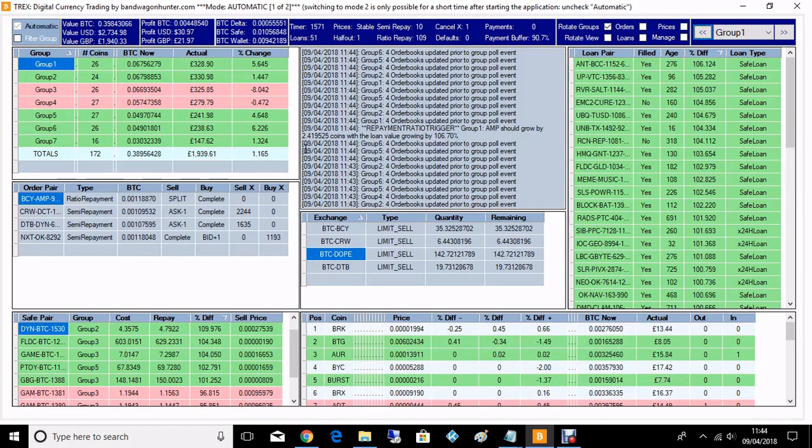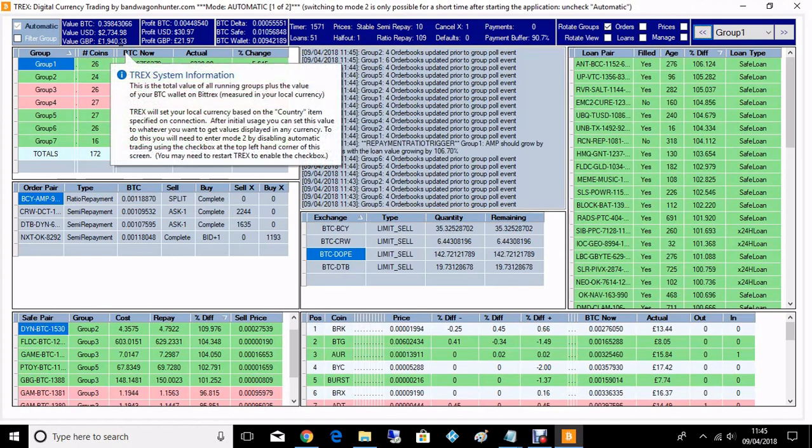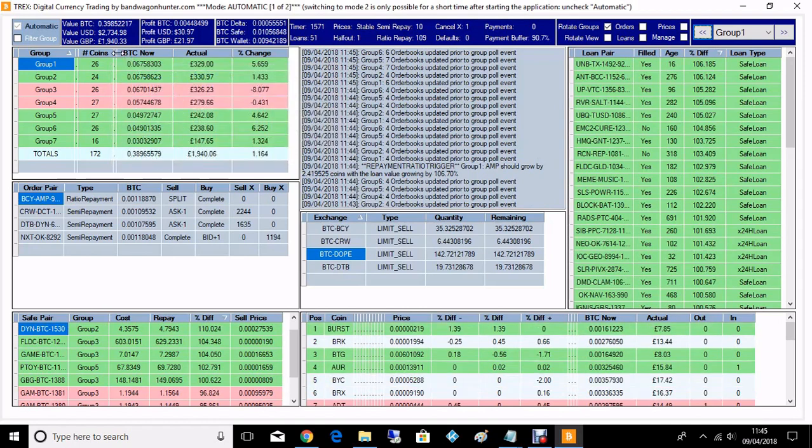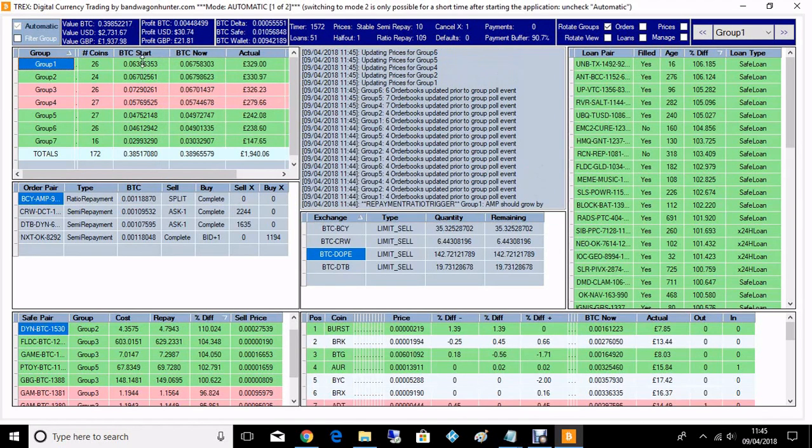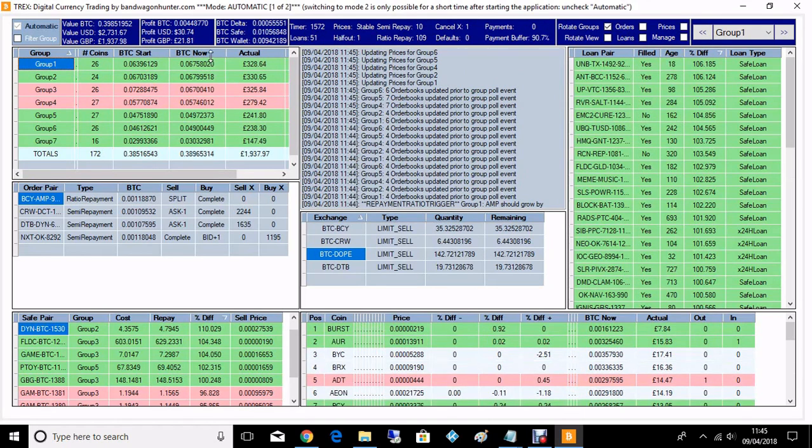The first thing I really wanted to mention was how it actually calculates its own performance. The volatility in the markets means that the value up here at the top left can go up or down based on the prices of digital currency. But what TREX is actually measuring is its own performance. It compares how much you would own if TREX hadn't started running in automatic mode to what you actually own now because it did. All it does is take a note of how much you have in all your wallets when the run started, so it knows how much you would have now at current prices if it didn't do anything, and compares that to what you actually have after it's done.